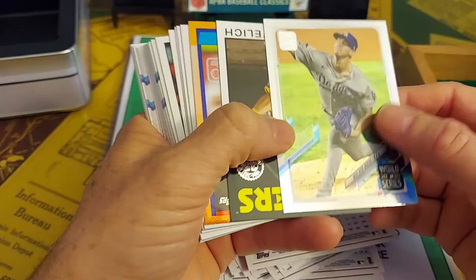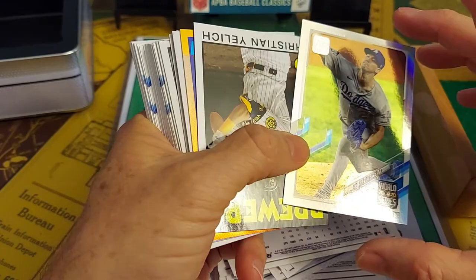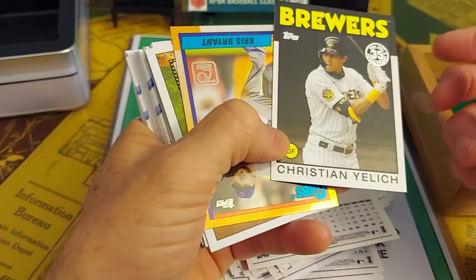Walker Buehler, chrome card. I'm glad to get this, this is my favorite card so far. I have not got a Walker Buehler card in the Topps Heritage, so that's the first 2021 Walker Buehler card I've got. Brewers in the style of 1986, Christian Yelich.